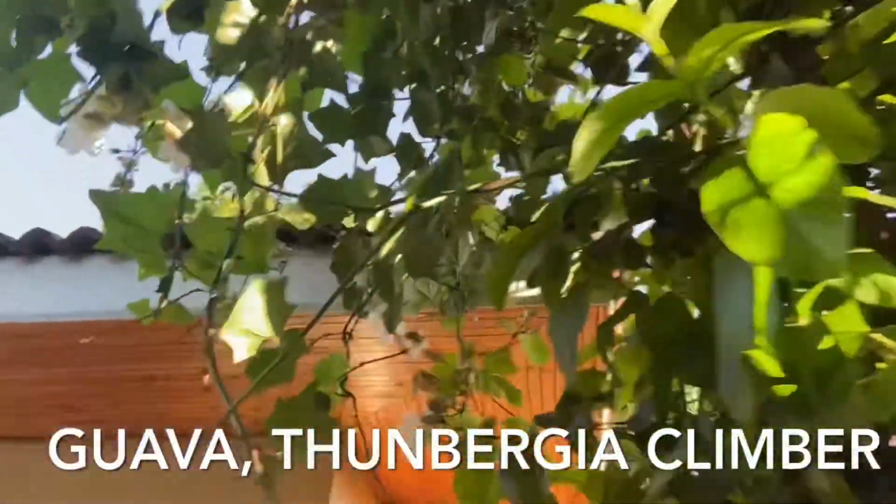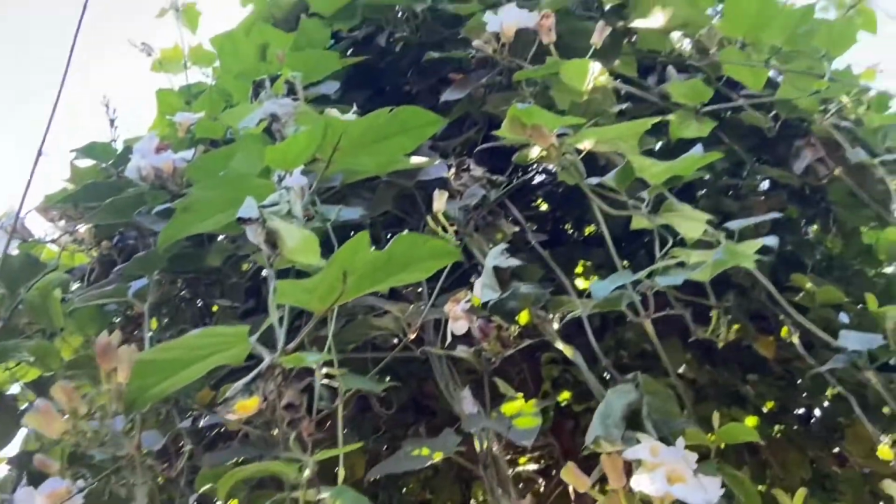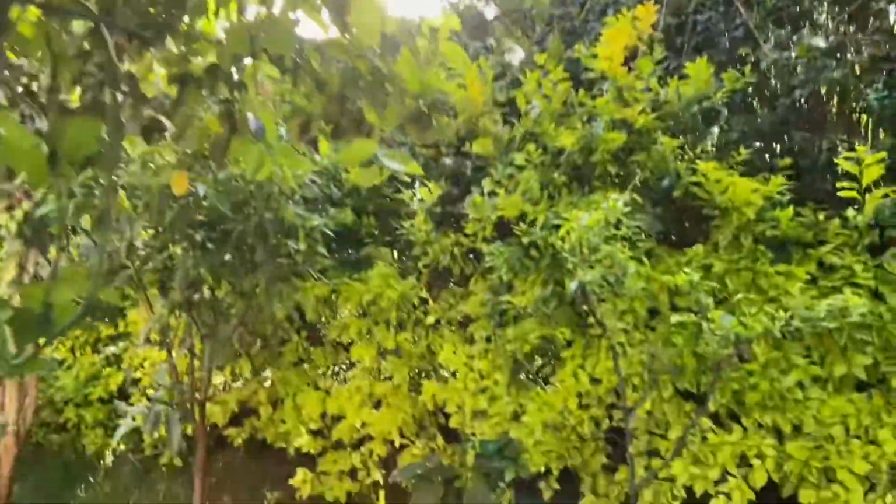Then we have, of course, our huge guava tree that I'm standing under, with also the Thunbergia flowers that are climbing all over it. So you can see the white flowers. This is a climber plant, and Thunbergia has really taken over this huge guava tree, so we need to actually trim it down, otherwise the guava will not do very well.